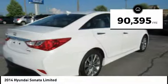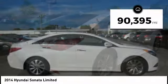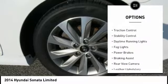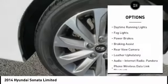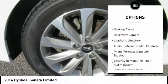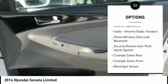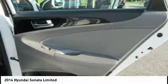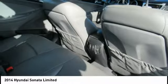This vehicle has less than 95,000 miles. Here are some of this vehicle's great options: power windows with safety reverse, traction control, stability control, daytime running lights, fog lights, power brakes, braking assist, rear view camera, leather upholstery, audio, internet radio, Pandora.